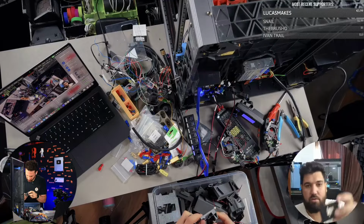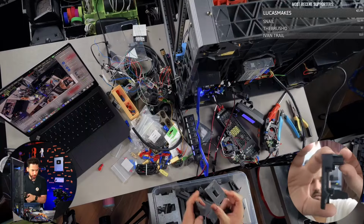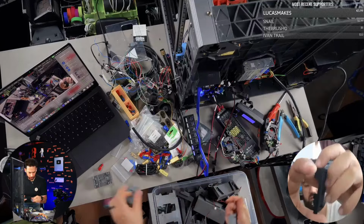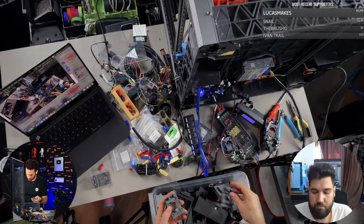Okay, you need to look at a small layer shift in here. Very, very small layer shift. Two of these. Okay. I hope the layer shift isn't going to matter. Here, this is the same one.